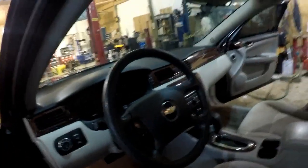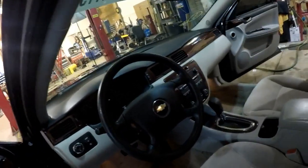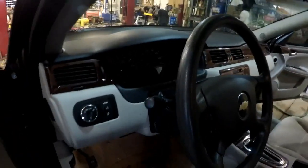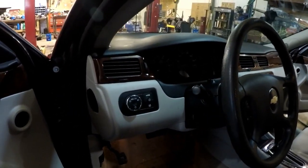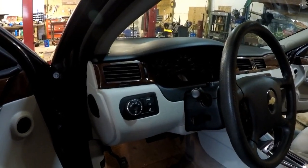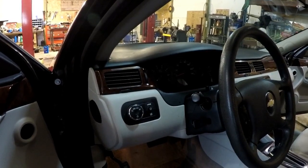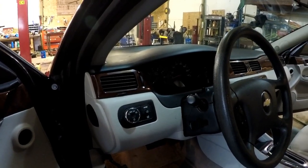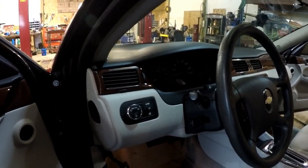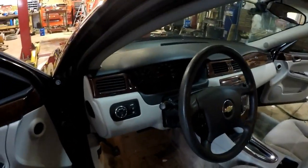Dash, good shape. No blown airbags, which is huge because airbags are expensive, as well as seat belt pretensioners. All stock. I mean, it's a real clean car. We do have a check engine light on, and we have a tire pressure sensor light on. So one of the tire pressure sensors isn't working, and the check engine light is on for the evap purge valve, which is a real common failure on these cars, and it's a cheap part and it's easy to replace. No big deal on that.